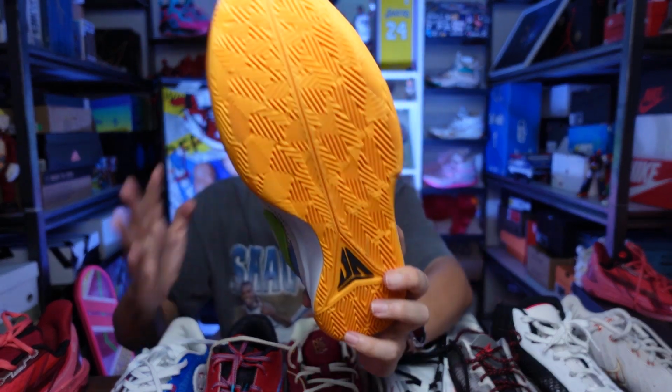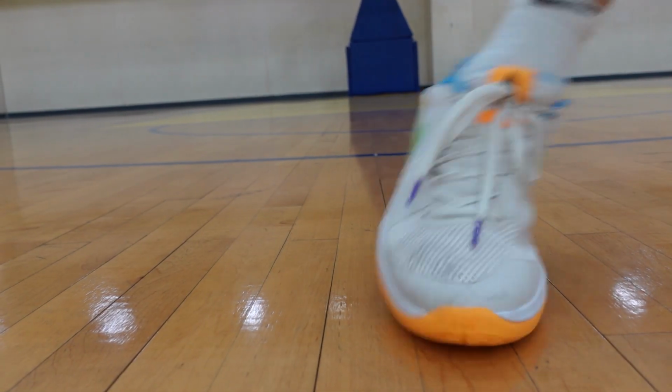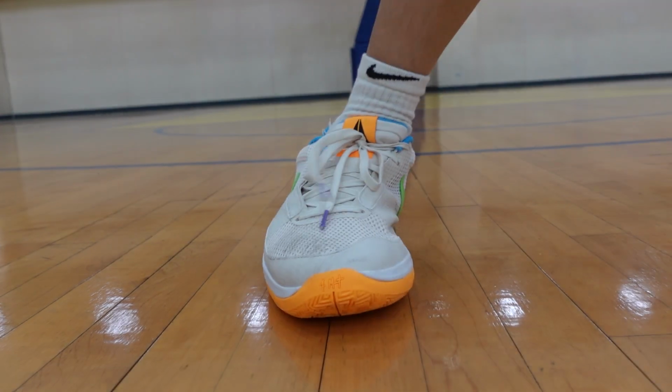And the traction is on point on the Ja. Very grippy. Outdoor rubber traction too. Very hard rubber. So this will be good for outdoor use.